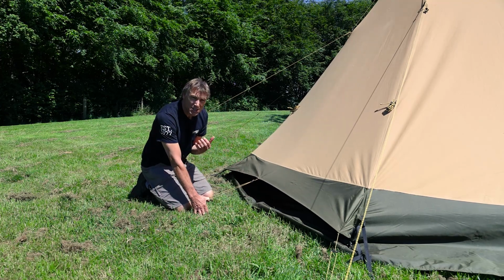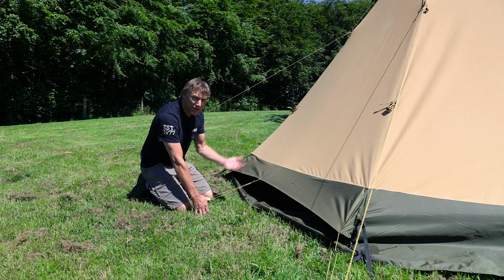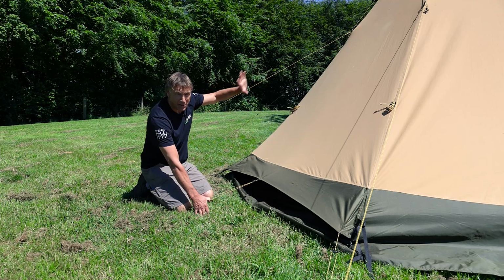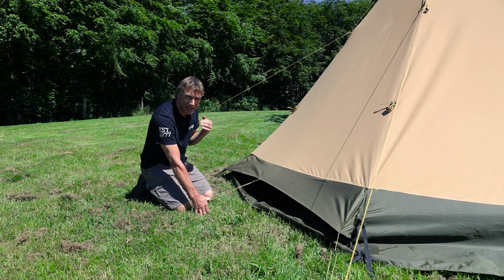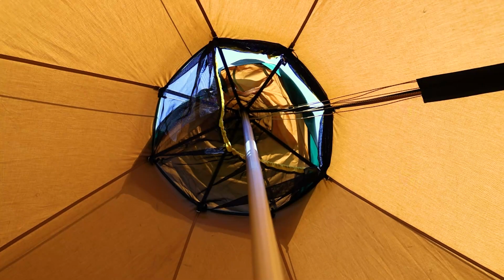Importantly, when these are pegged out like that, it allows the air to flow up underneath, if you've got a heat source inside the tent, an open fire or a wood burning stove inside, it helps the fire draw and send the smoke back out through the top cap where it's designed to go and doesn't stay inside the tent.